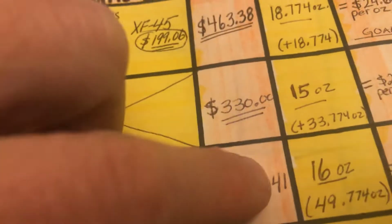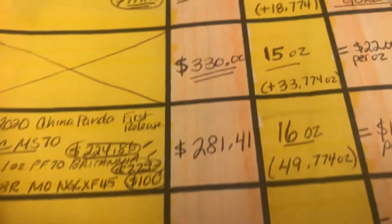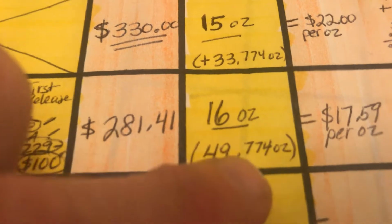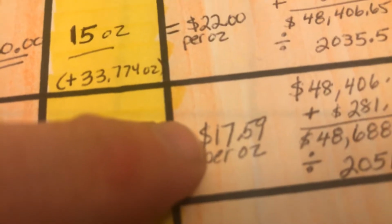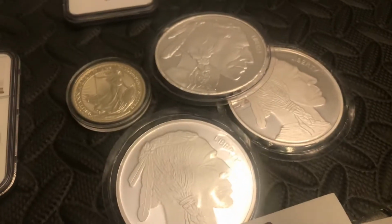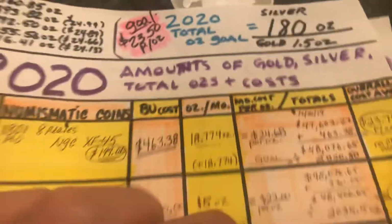So it cost me $281.41 for those 16 ounces. That gives me a total so far this year of almost 50 ounces, 49 3/4 ounces. This month I spent only $17.59 an ounce for these 16 ounces because I got these at such a good price. And this one I paid up for, but it didn't really matter in the scheme of things.